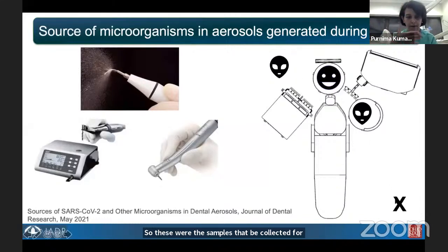But all of us were wearing face shields. All of us were wearing N95 masks. And so it was easy to collect samples from these disposable face shields. From the patient's chest, we collected from a part on the bib. And again, this is only 28 subjects, a very, very small sample size. But we wanted to understand truly where these bacteria are coming from. And so this was the design for this study.